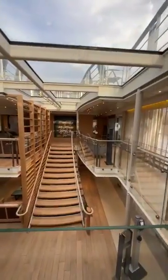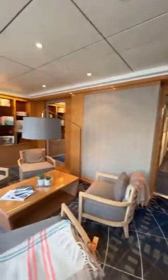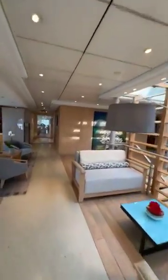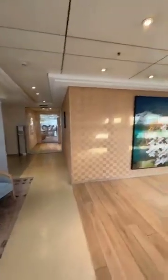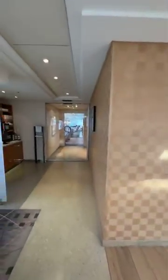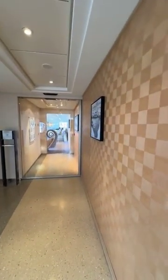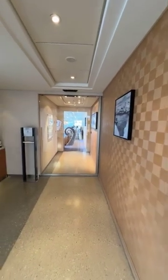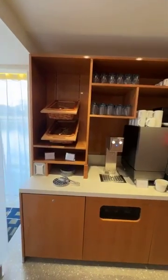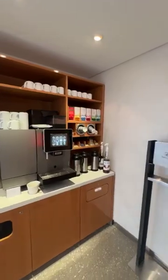So here we are on the 3rd level. This level, like I said, houses some rooms down here. You also have this little library area that's really nice. Some computer stations here. And then just more seating, little spaces just to kind of hang out, relax. So Viking has a very modern, minimalist look, Scandinavian of course. Like I was saying, the decor is very similar. The layout on every ship is the same, and the decor is similar, just some different artwork. Here we have like a nice little station where you can always get some bakery treats, coffee, tea here, which is really nice.